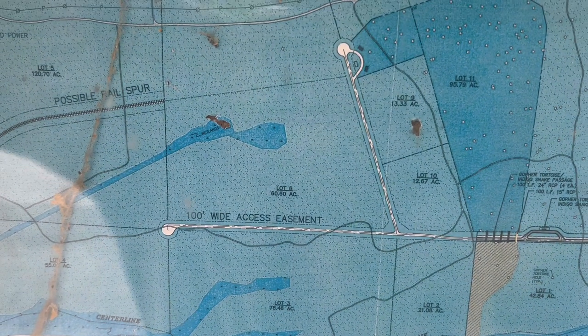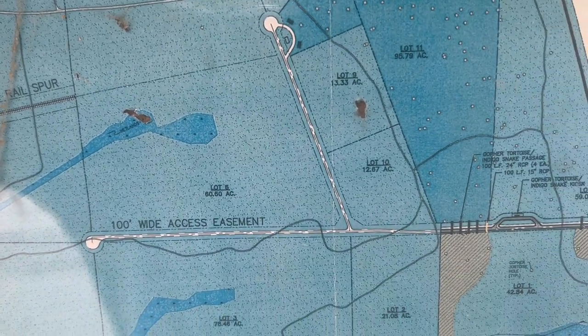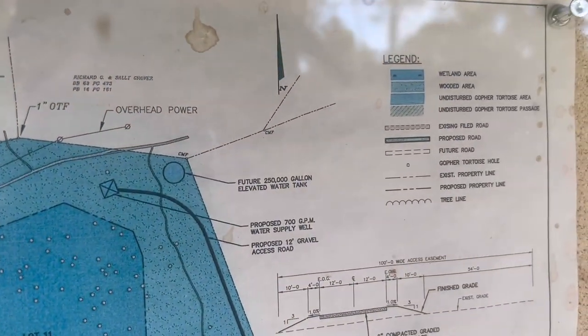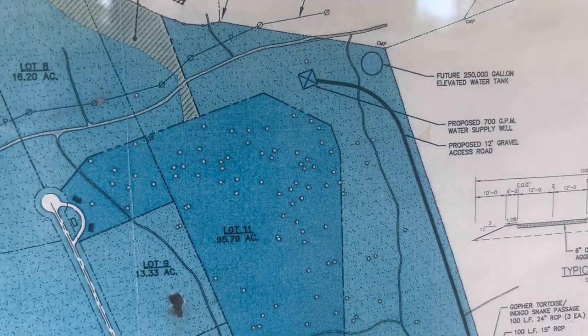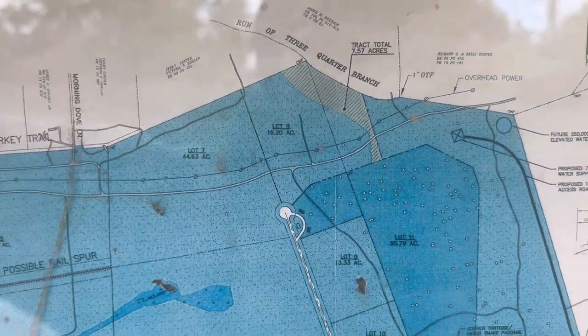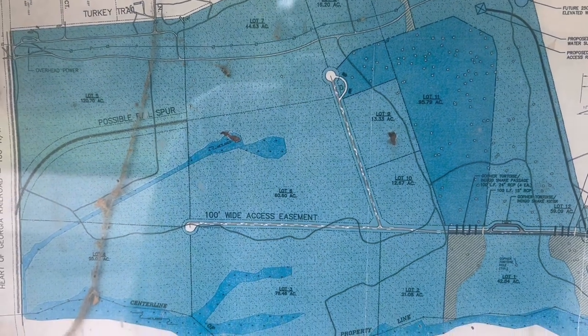So, this is like, they got the wetland, wooded area. Wetland, wooded area, little things of that nature. Elevated water tank, water supply well. Oh, never mind, that's down that way. This stuff is just mapped out.